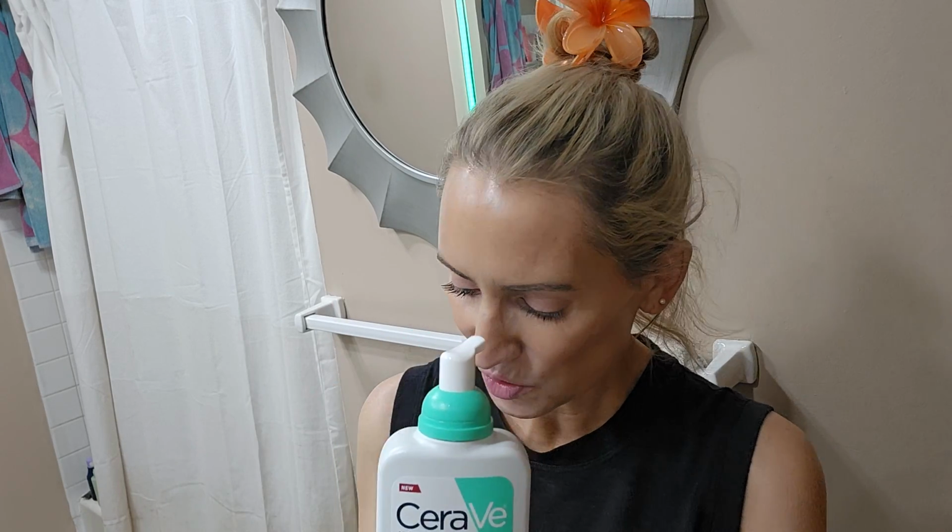After I finish using it, I'm going to use a toner with a cotton pad to see how it was able to remove things. I don't have any lipstick on, but I do have sunscreen, mascara, a small amount of eyeshadow, a little bit of powder, and a tiny bit of blush.